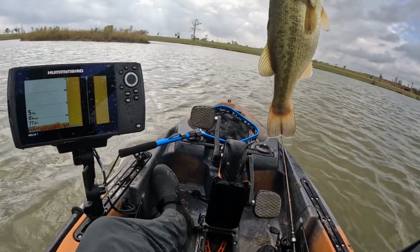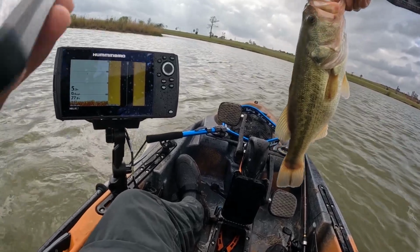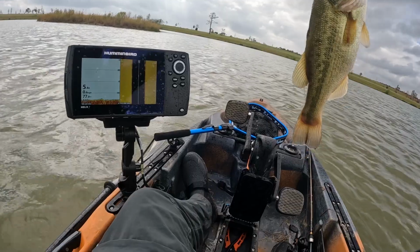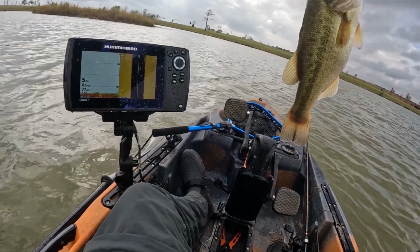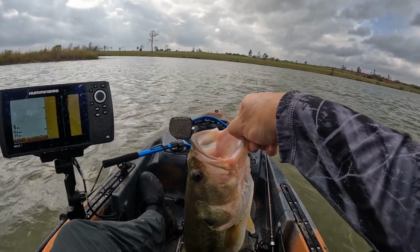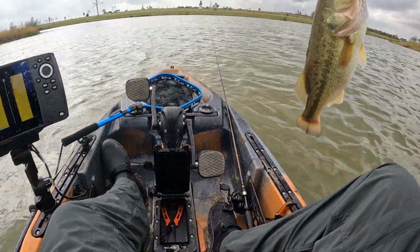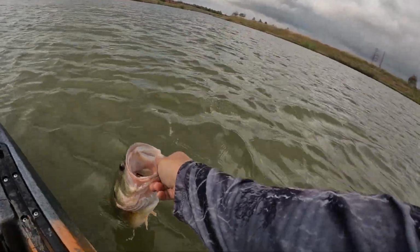Holy moly, whole lot of fun, you guys, whole lot of fun. I like that. We don't always get the chunks out here, so when we do, we have to make sure we get a couple of pictures, because that's pretty nice. That's pretty nice. All right, we're gonna go ahead and let her back in. That's a nice one. Thanks for playing.